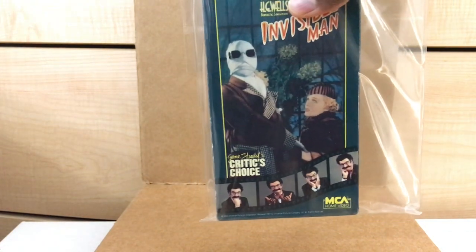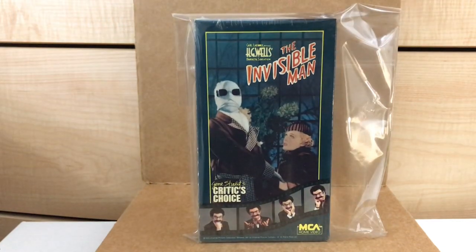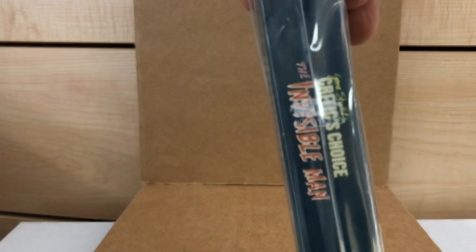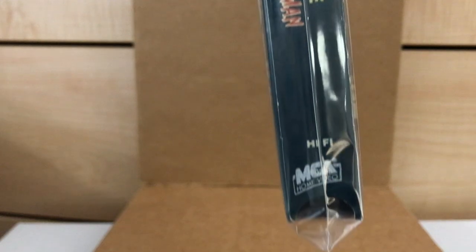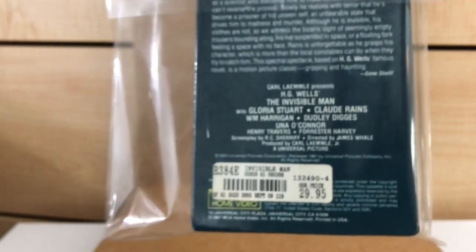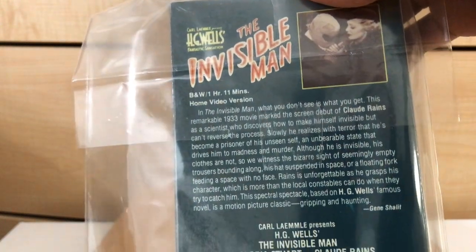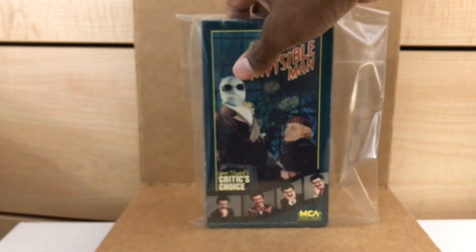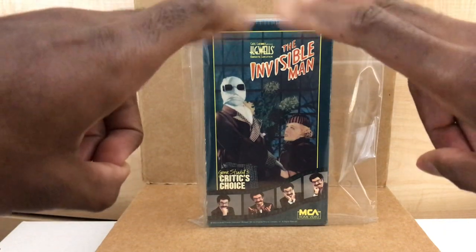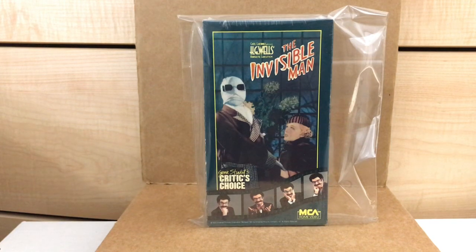But like I said, this is the first video release for The Invisible Man, from what I can tell. I researched this every which way but loose, so again, please correct me if I'm wrong. I came across this, and it's got the beautiful MCA watermarks on the side. This was the selling point for me. It's got a lot of stickers on it, but it's okay. I think I got this for like $35 or something. I thought this was a decent buy, especially when it comes to the Universal horror genre, and this is the first release of one of those movies. Okay, cool. All right, what's next?